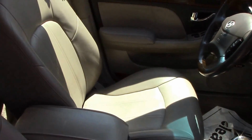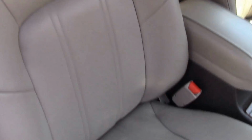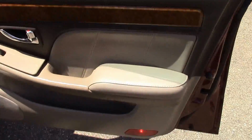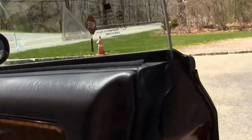And the driver's seat is just as nice, as you can see over there. I mean, a little tiny bit of wear and tear, but come on, with this kind of mileage and being 10 years old, this car's in fantastic shape. And here is your door jamb. As you can see, no issues there. Here's the door panel in the right front, and now we'll do the door frame itself. There you go.